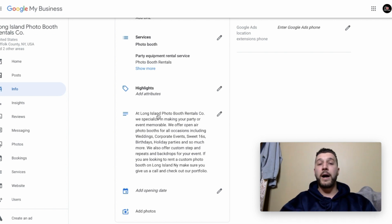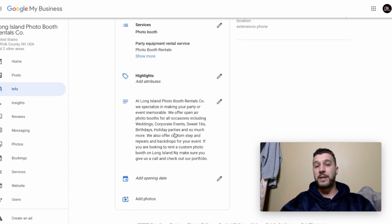I am a Long Island photo booth company, so that's why I'm making sure I mention Long Island. I mentioned the keyword photo booth rentals. You'll also see me in here mentioning the type of parties we do: weddings, corporate events, sweet 16s, birthday, holidays, parties. I'm putting those keywords in there. I also mentioned here open air photo booths, because that is exactly what is being rented, an open air photo booth. So that keyword is in there in case anyone types in open air photo booth rental Long Island. I want to make sure that those main keywords of what we do are in my description.